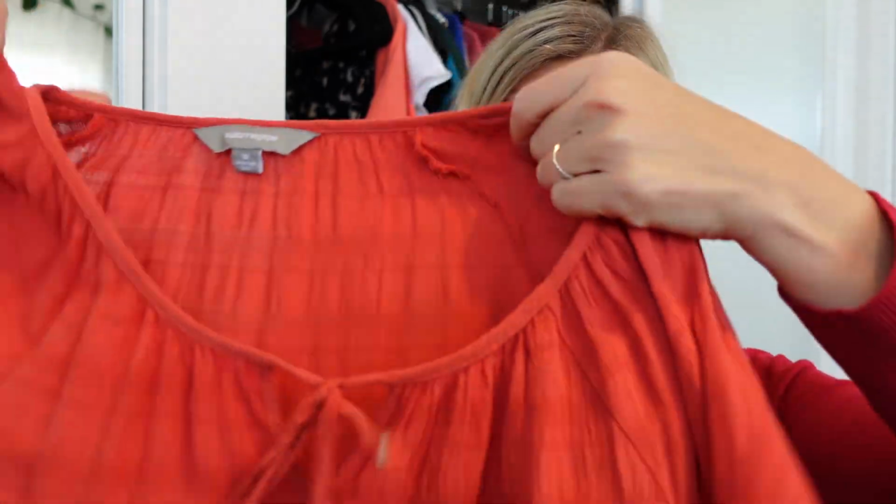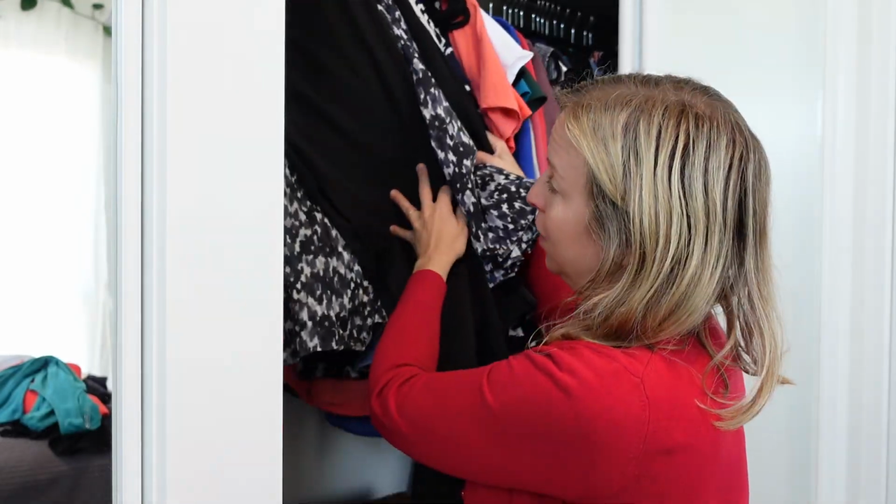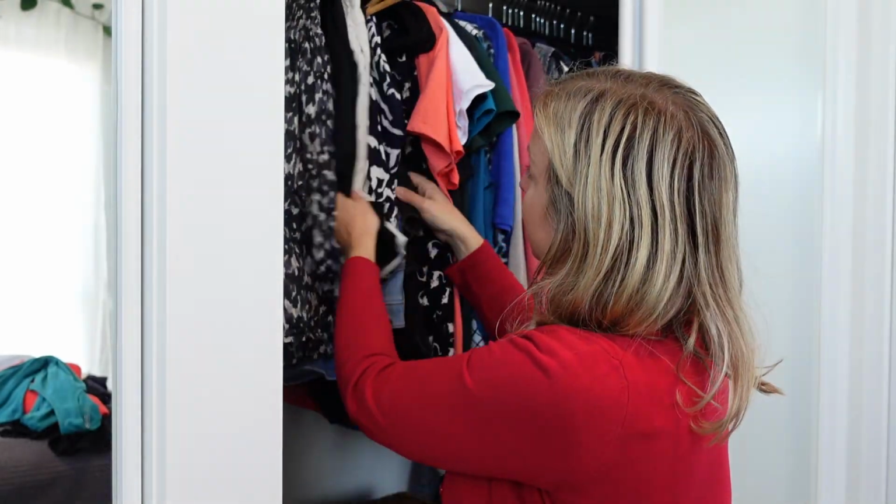And then this one, I don't mind the cut. This is a loose fitting t-shirt and really good, but this orange, it's not really my color. So I've tried it, I've worn it a few times for work and stuff, but it can go back to the op shop. And there we go, the pile is growing. I will show you in a second, but first, let's tackle what I've got hanging here, which is skirts and pants and shorts. So let's have a quick look.